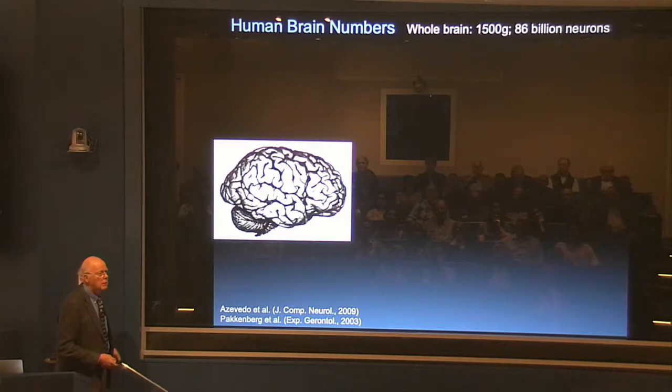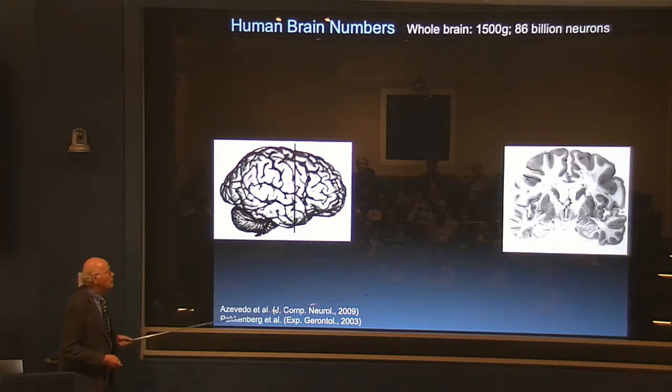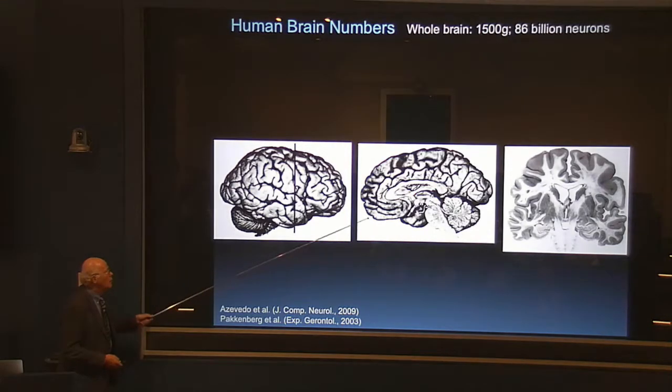So each of us has about 3 pounds worth of squishy tissue inside our skull. It contains about 90 billion neurons. And if we look at a lateral view, we see what's shown on the left here. If we take a slice through the middle portion of the brain, we see an image like that on the right. If we slice it right down the midline and look at it from what we call the medial view, you see what's shown here.